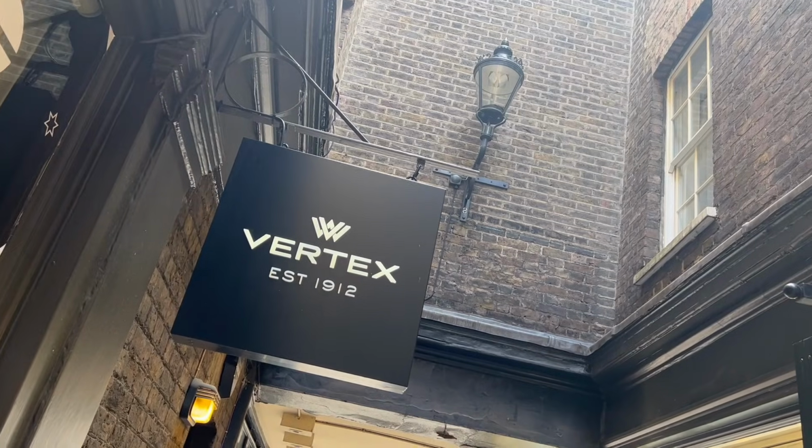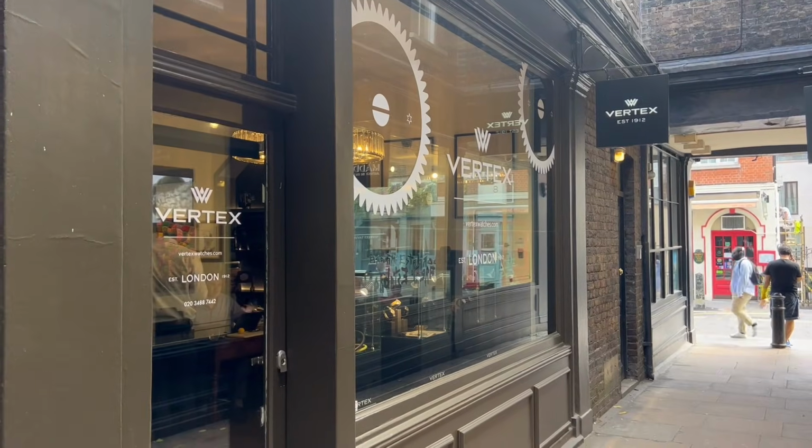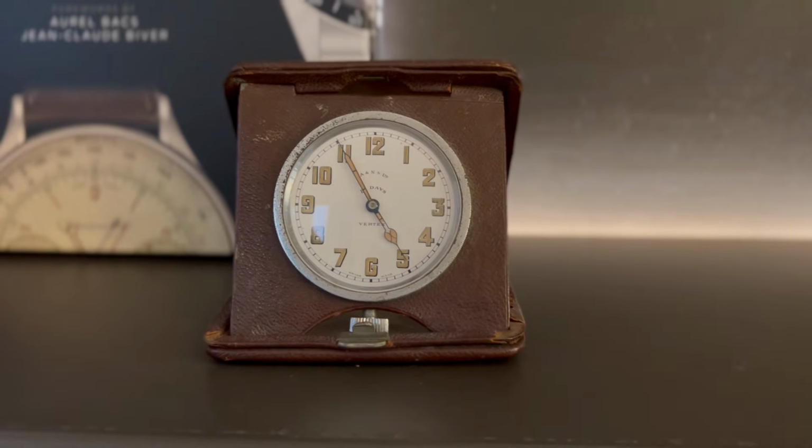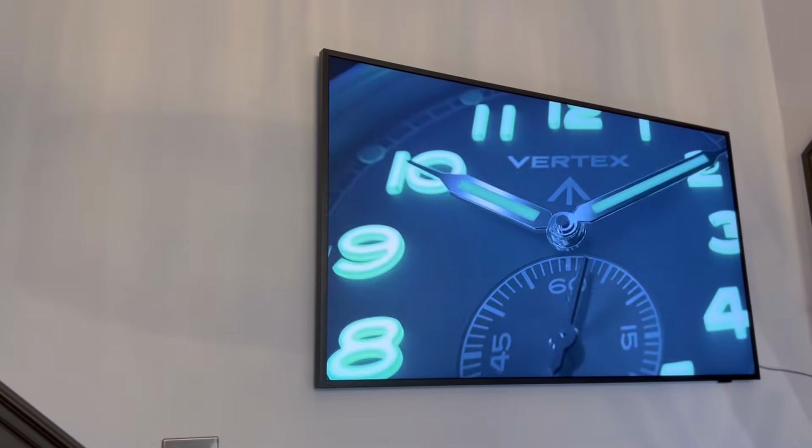Now comes a very special watch, and it has become my favourite watch I own. Honestly. Now, a few weeks ago, I was very fortunate enough to go visit Don Cochran, owner of Vertex watches, in the new boutique at Mayfair, London. Vertex are one of, if not my favourite brand of all time.